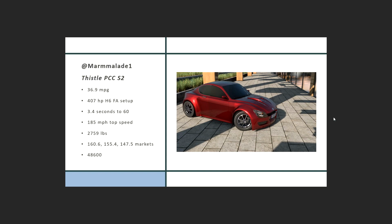All right, the Thistle PCC S2. Looks like we got another canyon cutter here. 36.9 miles per gallon, a 407 horsepower Boxster 6, front all setup, 3.4 seconds to 60, 185 for our top speed, 27.59 for our weight, 160.6, 155.4, and 147.5 for our markets. It's going to cost us about 48,600. I'm especially liking this one as well. Looks like another fun car to toss around on the road and hit the curves with.